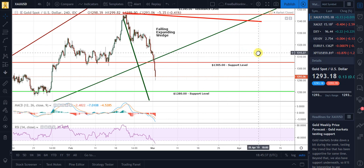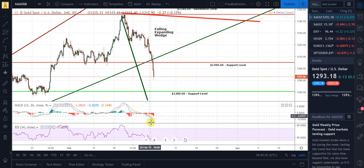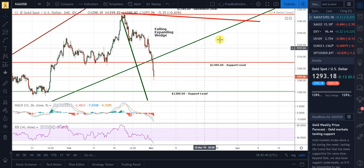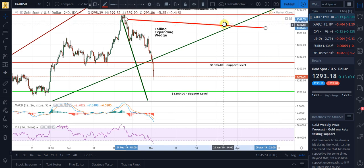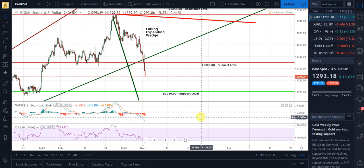Now, as far as the outlook goes for the price of gold, the MACD and the RSI look clearly like the price of gold is oversold. So I do expect a bounce in the price of gold. I don't think that's fortune telling. I think that's just obvious by looking at the MACD and the RSI.